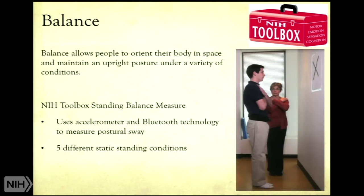Balance test, at the time this was created, this test replaced a $100,000 piece of equipment. A person's wearing a gait belt. It sends 15,000 pieces of information to a computer via Bluetooth about postural and anterior sway. It's on that gait belt, our sensors. And get a highly accurate sense of balance.